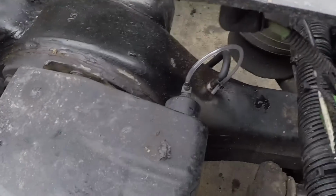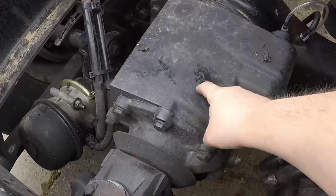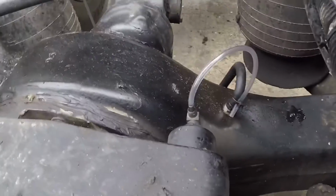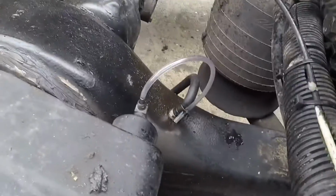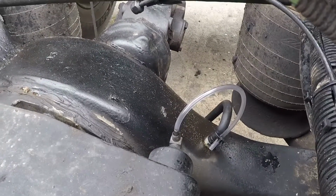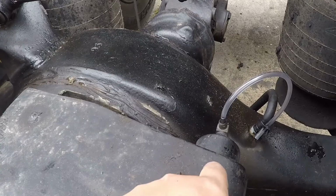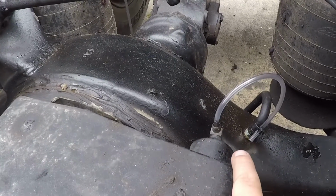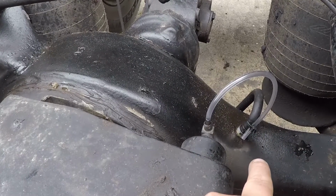So there's the actuator, right? There's the power divider. This is what I got to buy next, because this pinion is somewhat loose. So you see I zip tied the line up there, okay? And to verify that this isn't leaking, the actual differential lock actuator, the seal in here, I ran this clear tube to the top of the axle.